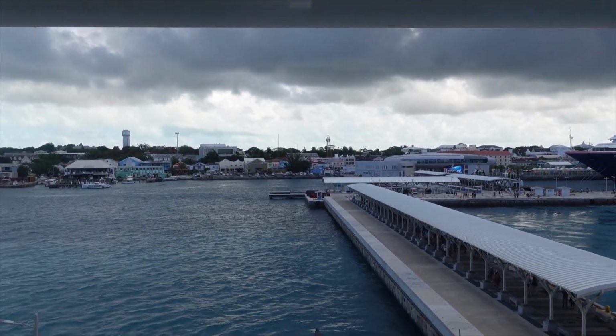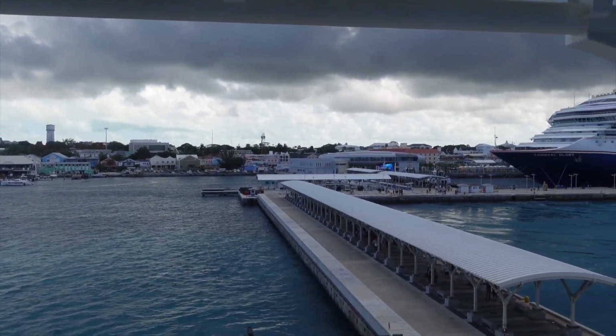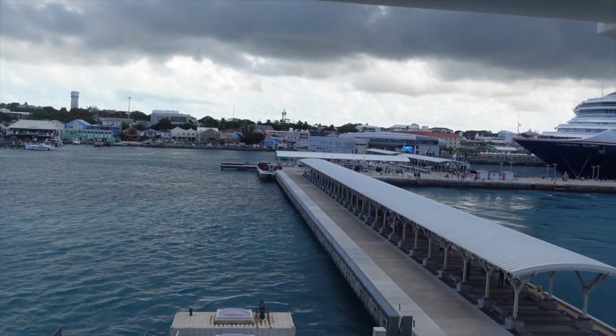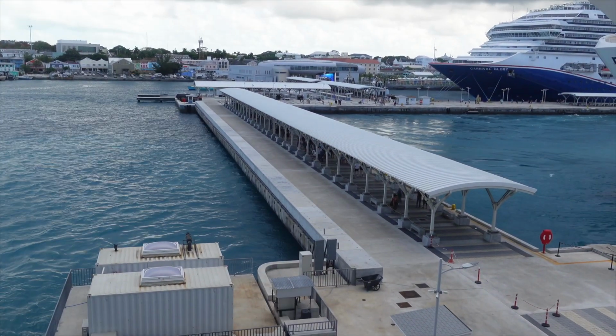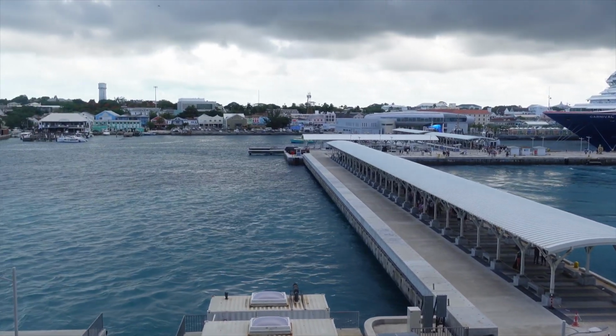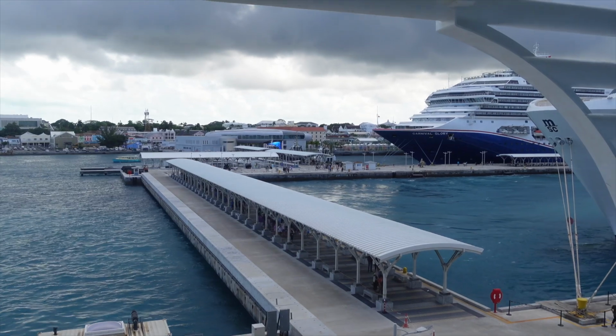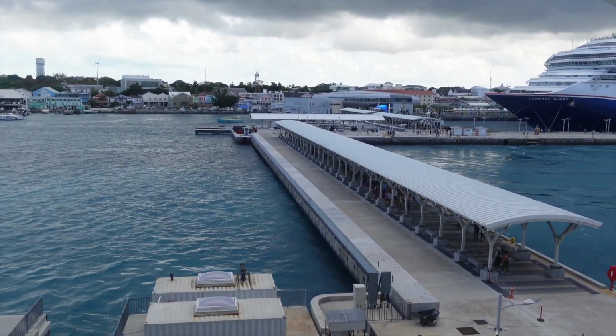About 3:25 right now. All aboard is at 4:30, so we will definitely come back here closer to 4:30 and see if we can watch for pier runners. That could be entertaining.